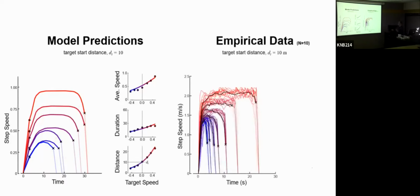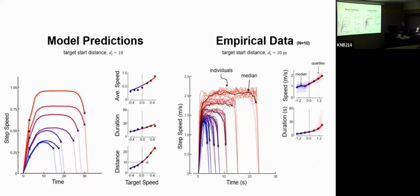So here are some speed profiles that people did. The colored curves are what individuals did per each of the 7 target speeds. And the dark line is the median individual. And then we have speed versus target speed again, but now for the median subject, the line is just a linear interpolation. And then we have shaded regions representing quartiles of the distribution of the data. So the inner shaded region is 25 to 75% quartiles. The outer region is basically the entire range of the data from 0 to 100. Also with duration and distance traveled.